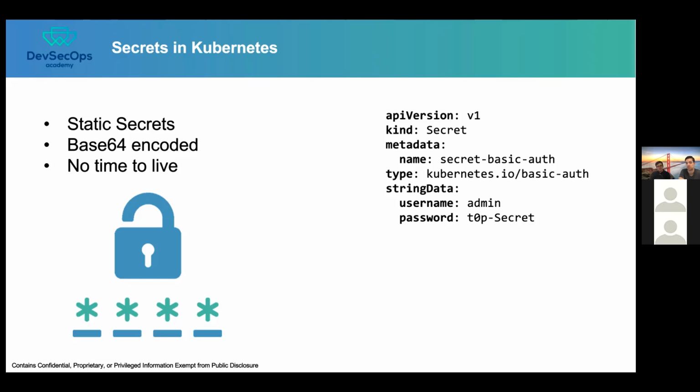They are base64 encoded, which means that there is no encryption and it's very easy to decode them. And they also do not have a time to live, which means that if the secret is compromised, then it can be used for unlimited time until the password gets changed, or the certificate gets changed, or the API key gets changed.